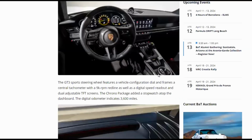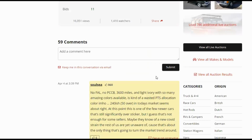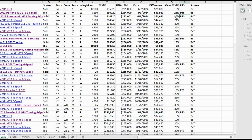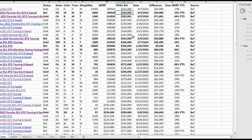It's not necessarily heavily optioned other than that PTS. So I don't know. You tell me, what do you guys think? I mean, why didn't this car sell? It should have sold. You know, they paid all the money for it. I mean, MSRP was only $190. The guy got $234,000 and just decided not to sell. That doesn't make any sense. Some of these sellers are just insane, I think. That's what it is. Or they haven't watched my videos.